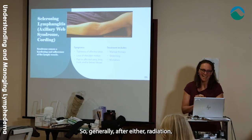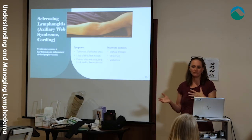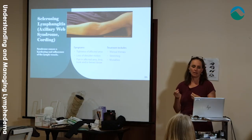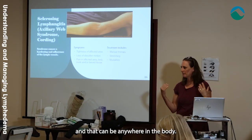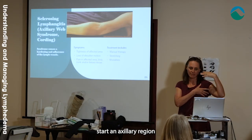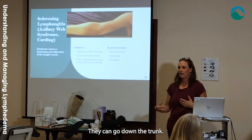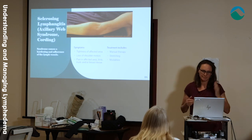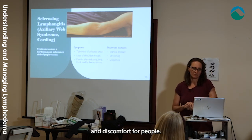So generally, after either radiation or lymph node removal or axillary dissection, some people will have some pretty tight bands that feel like tendons, and they can be anywhere in the body. A lot of times they'll start after, say, breast cancer surgery, start in the axillary region and can go all the way down the arm. They can go down the trunk. I've seen them deeper in the abdomen area too. So that can cause a lot of sharp pain and discomfort for people.